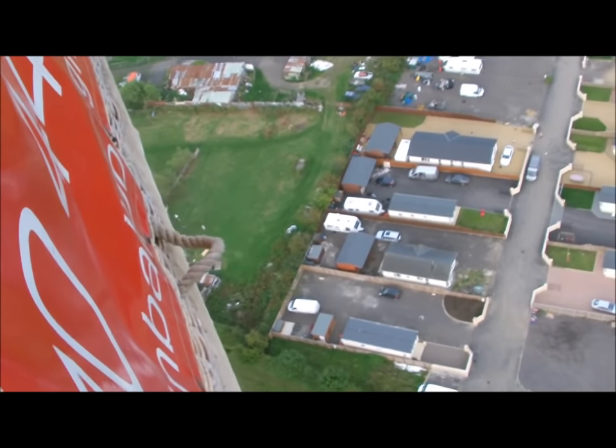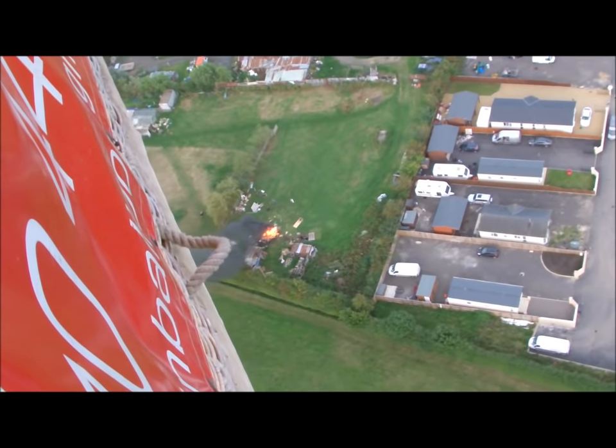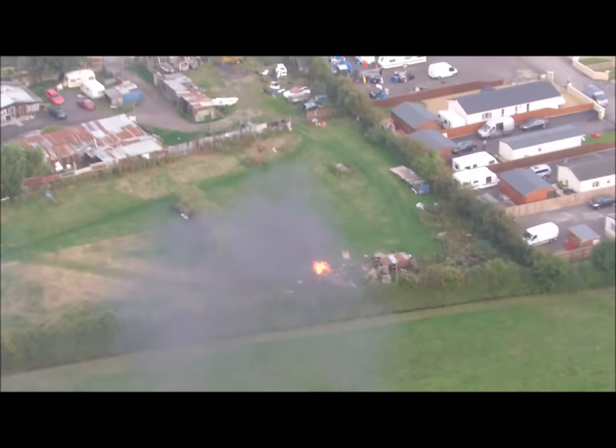Flying over a traveller's site or gypsy encampment, whatever you want to call it. They're now quite famous, the travellers, because of all these TV shows. Hopefully people will understand their culture a little bit more.